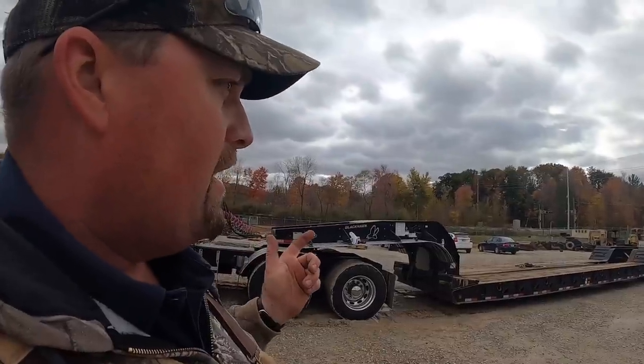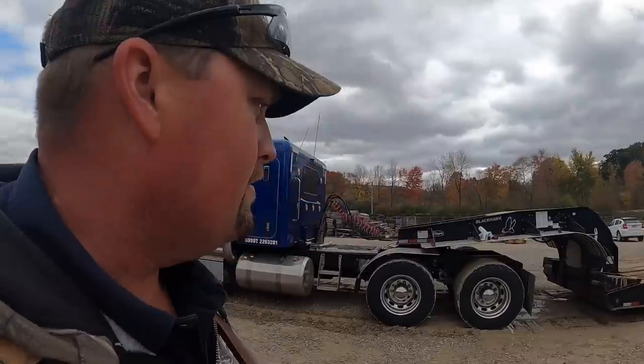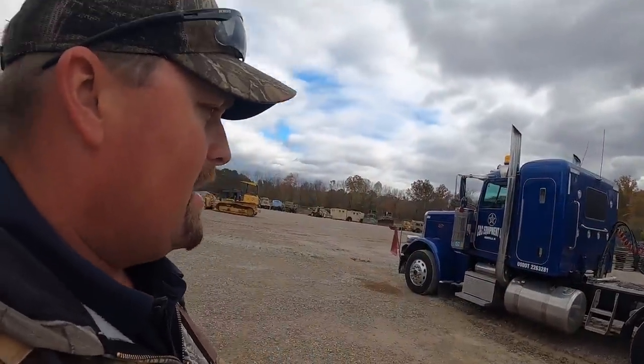I gotta go down and get that blade. I gotta drop a skid steer off, and maybe pick up a little mini X on the way back. So might take you guys along for that too.